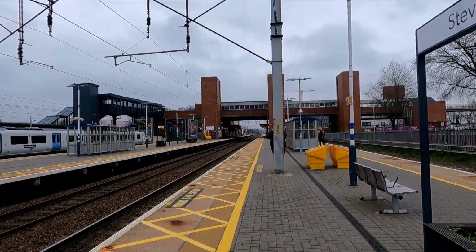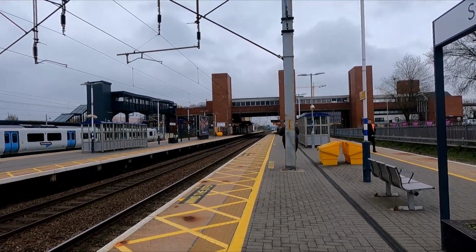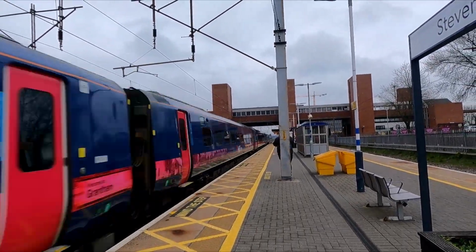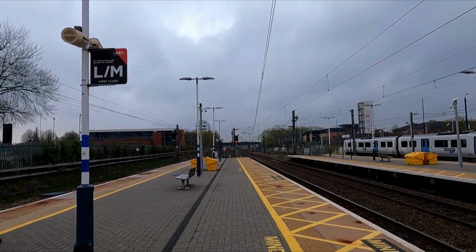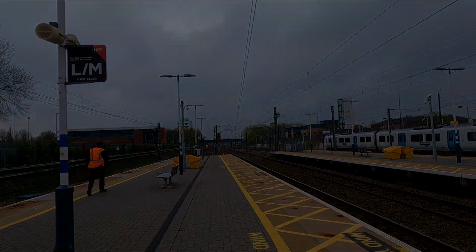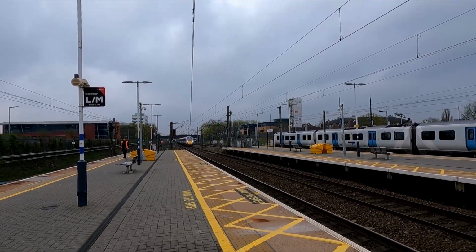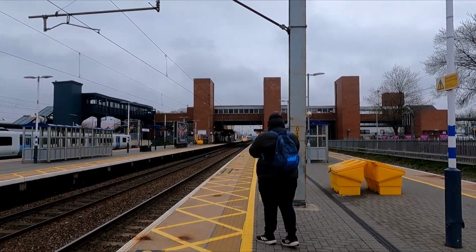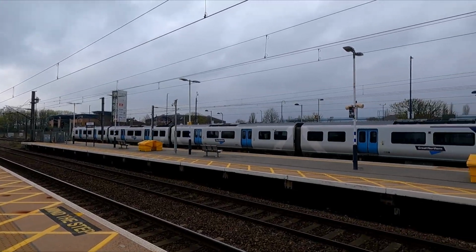Right, passing through now, we've got a whole train service to London King's Cross. That's 802 302. That one goes. Right, passing through now is an LNER service to York, 5 cars again. 800 203 on that one. Nice two-tone as well.